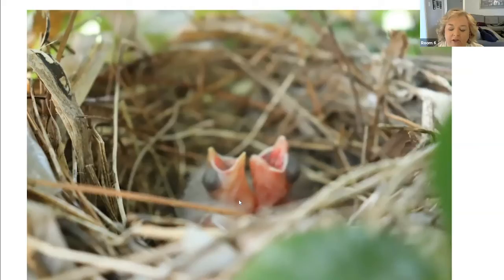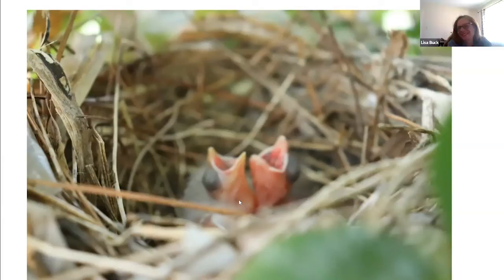We have a trellis that has some early spring miniature roses that bloom over it. This spring we had a mockingbird who built a nest in there. And every morning when my husband would go out there, the mockingbird was diving at his head, trying to get him away from its nest. Oh, how cool.